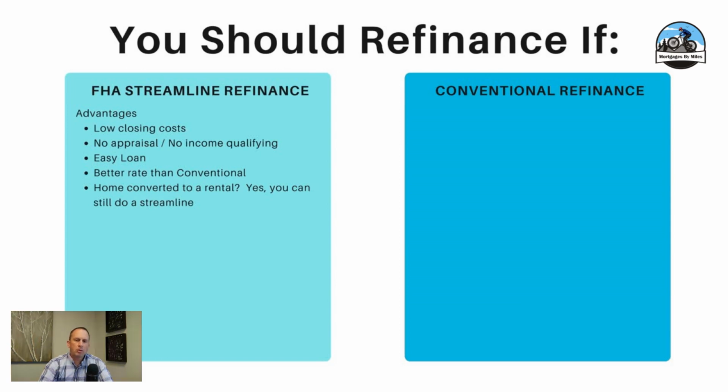All right, let's go through the different options on refinancing. One is to do an FHA Streamline. The advantages to a FHA Streamline is the closing costs are really, really low. You don't have to do an appraisal again. You don't have to do income qualifying. So like if you're a self-employed borrower and you're having a down year in your business, this is great. Okay, it's a very easy loan. The rates are going to be better than conventional.